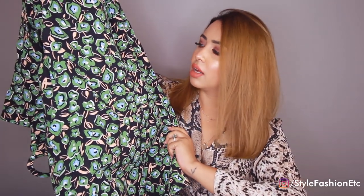So yeah, and I really like the print. It's a very cartoonish floral print, which is a little different than what you see these days, and that's why I really like it. And I think this is perfect for fall or a little bit of colder months also, because it's a darker print, and darker florals look so good during winters.